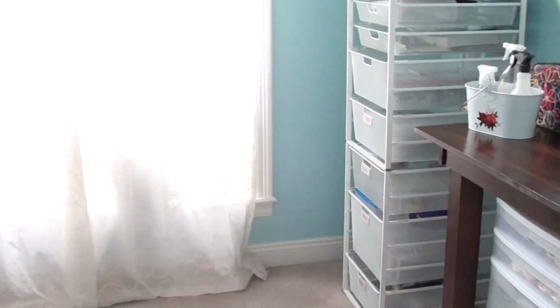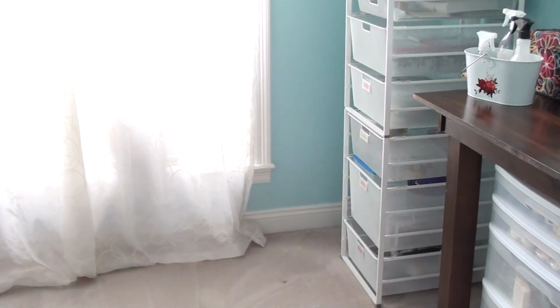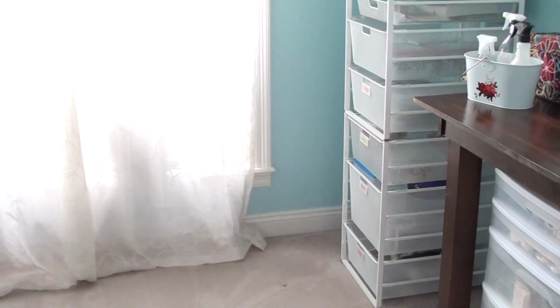Over here, the Alpha unit from the Container Store holds my office supplies and things that I used to have in the closet. I'll show you what I did in the closet, because I wanted to make the closet more functional. It wasn't really functioning the way that I wanted it to.